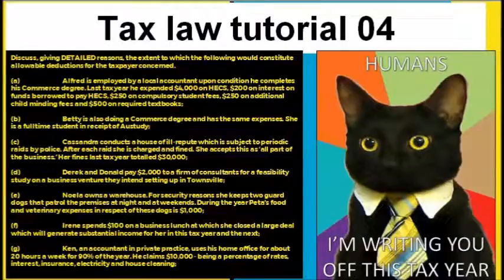So in this tutorial, we're going to look at, well, for some of you, maybe the most important of any of the tutes that we do here, and that's deductions. We're basically going to kick this off by looking at whether or not you can deduct your university fees, including HECS, textbooks, compulsory student union fees and such like. That's the first question we're going to look at.